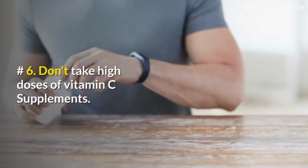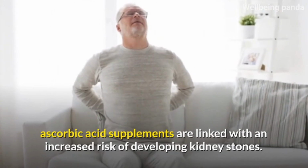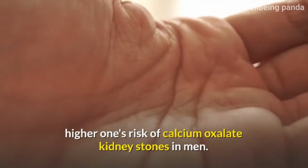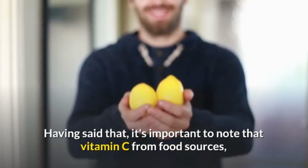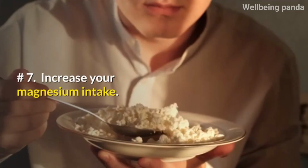Number 6. Don't take high doses of vitamin C supplements. Ascorbic acid supplements are linked with an increased risk of developing kidney stones. This means that taking high doses of vitamin C supplements may raise one's risk of calcium oxalate kidney stones in men. Having said that, it's important to note that vitamin C from food sources, like lemons, is not associated with an increased stone risk.